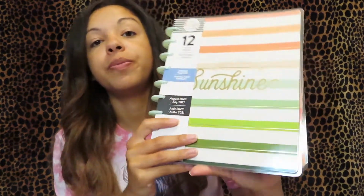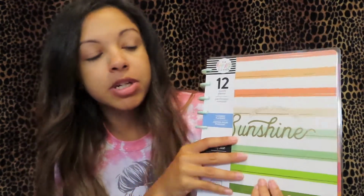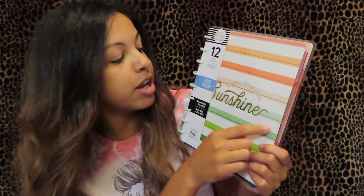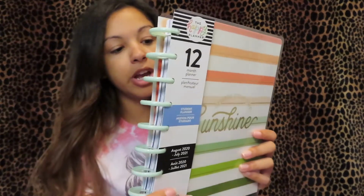The first thing that I told y'all that you needed to have for nursing school was a planner. So I am giving away this planner. This one was only 12 months because the Walmart that I went to, I think they only had like 18 month, and it wasn't a cute cover. So, but this one says create your own sunshine. The little discs are mint green, and it's pretty much the same layout as mine.